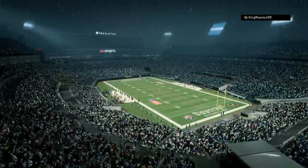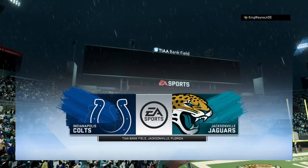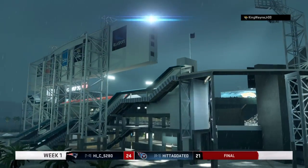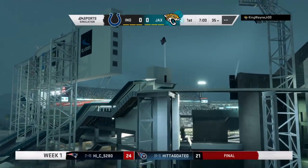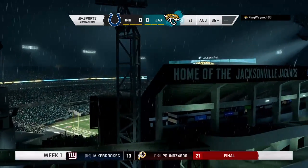Looks like it's going to be a pretty soggy night here at TIAA Bank Field. Rain showers, maybe an occasional clap of thunder, supposed to continue throughout here in Jacksonville. The scene a few moments ago, here it is. It's unlike any other in sport.